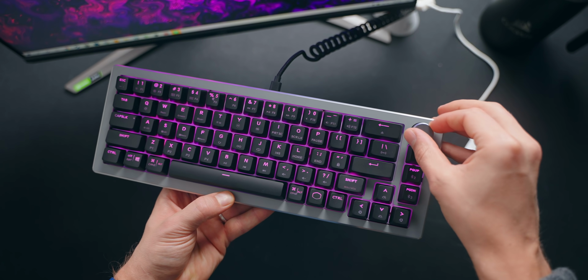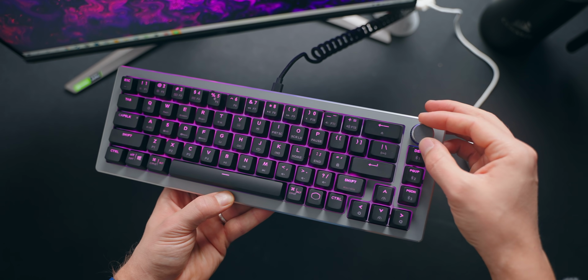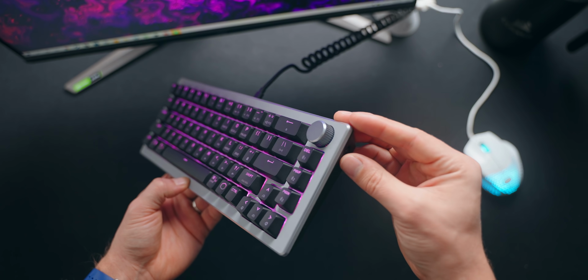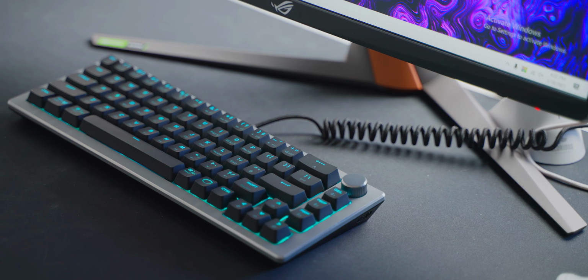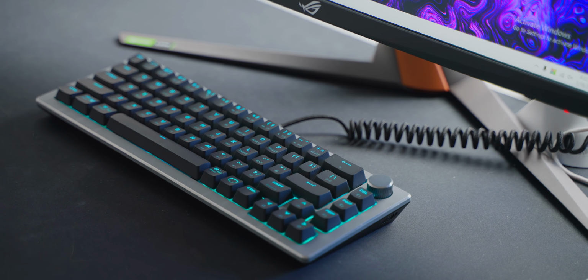The volume wheel is awesome because it's chunky, so it's easy to find and control. We have nice, precise scroll steps, and it also acts as a button for customization. Right now it's acting as mute, but through software you can customize what each direction does and what the click does too, which is awesome.